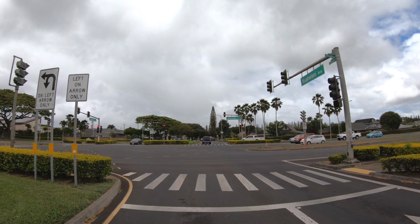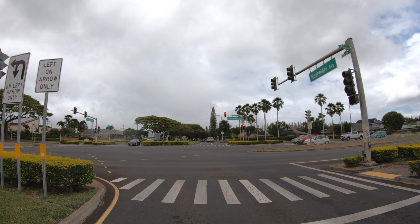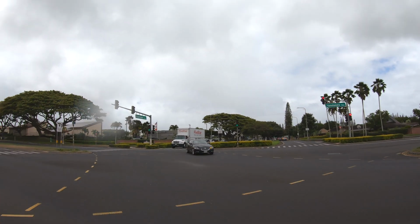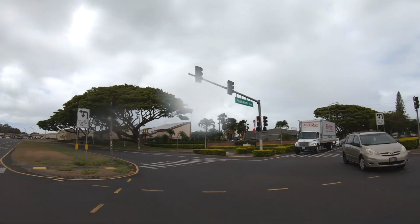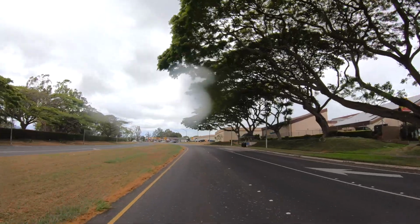This intersection is Kuahelani Avenue and Kamehameha Highway. We're gonna turn left here. Sorry about the rain. It's gonna make the view spotty. We are now on Kamehameha Highway.